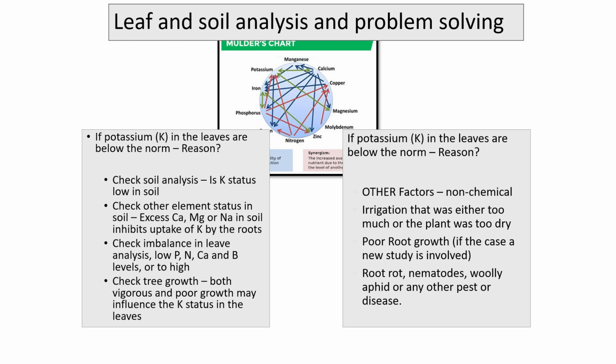And if that is not a problem, we look visually at the trees to see if we can see some signs. It normally comes out as something like fruit growth, where you have small fruit, or just curly leaves, or just poor growth. So if the problem is not nutritional, then for something like potassium, it can sometimes be the climatic conditions or something in the roots. So then we physically go and look at the roots, we look at the irrigation schedule to just see what is causing the low potassium in the leaves.